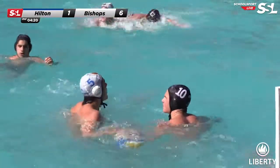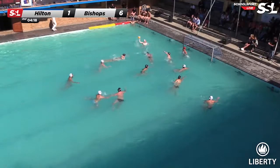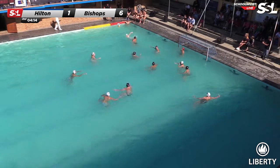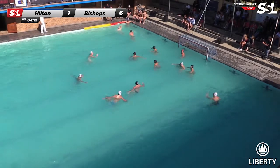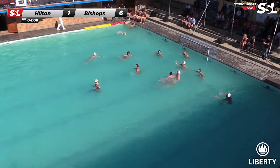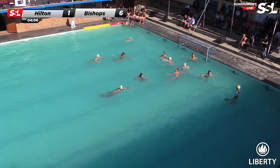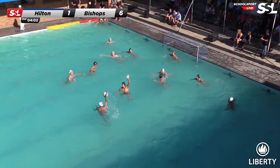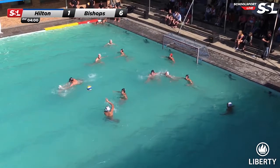And another exclusion for Hilton. Seems like Bishops are using half their possessions on man up. The Hilton players are getting a bit frustrated with the amount of kickouts. However, I think Mike Brady is blowing a brilliant game, and all of these kickouts are very justified at the moment. So I think it's just frustration, to be honest. Yeah, they just got to work on their discipline a bit more if they want to get back into this game.